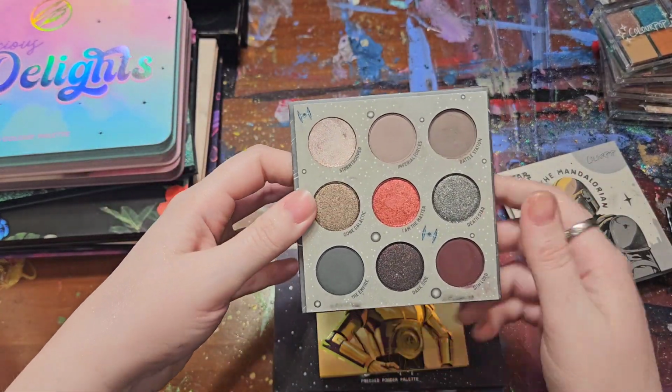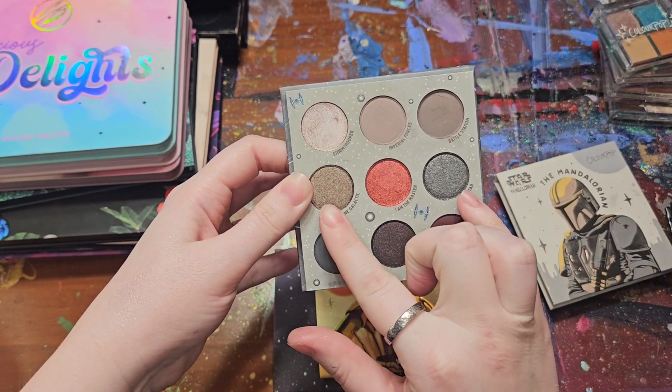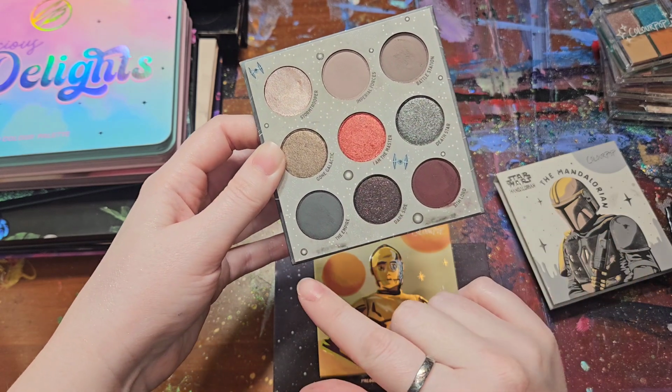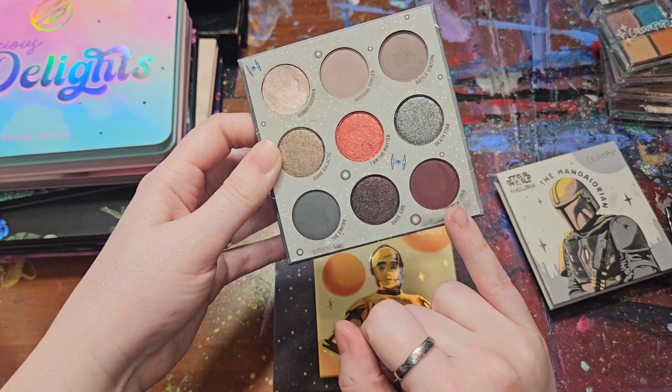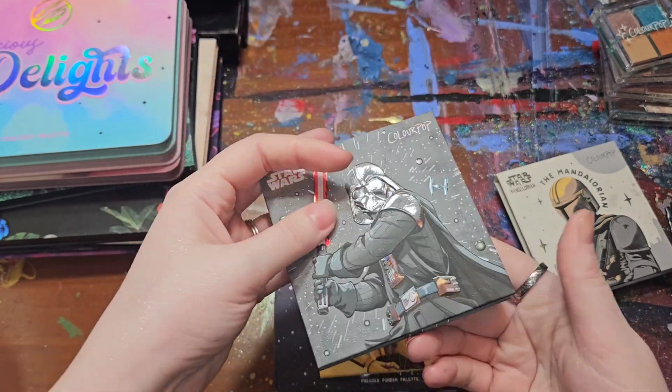This is the Darth Vader palette. I've talked about this at length. I also really like these two mattes. I like these two shimmers a lot. I like this one. Okay. This gray is good. I even like this dark burgundy shade. So yeah, I'm going to keep this one as well.